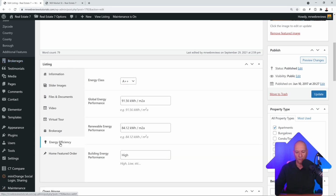Now we have energy efficiency. Obviously everyone wants to know what's the energy class. So you have A++, right down to G. So this is not energy efficient at all. Let's say we have from A triple+ right down to G. Okay, and then you have the global energy performance and so on and so on. This is where you put all this information.